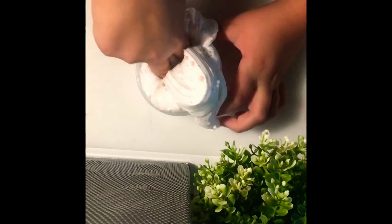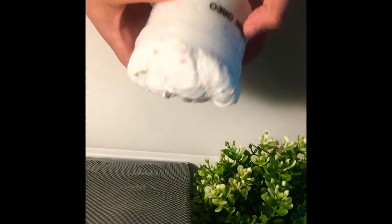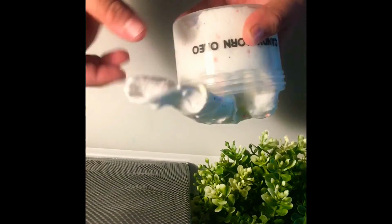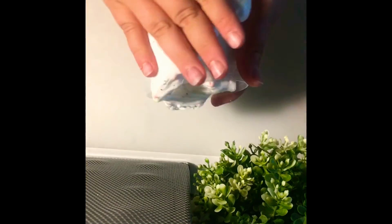Slime also inflated a ton, just like Baja Blast, after only playing with it for a couple of minutes. I gotta mention that his labels are slime proof, which I think is so cool because it's always super annoying when you get slime all over the labels.